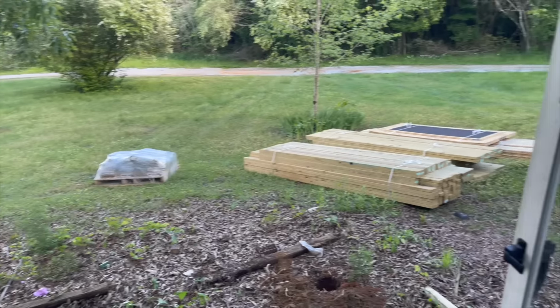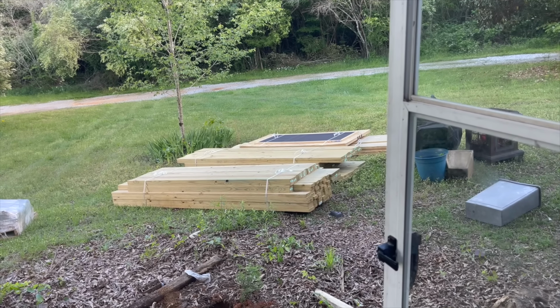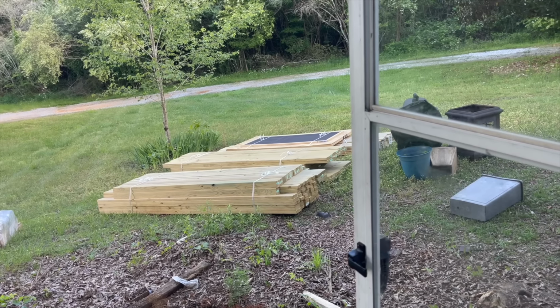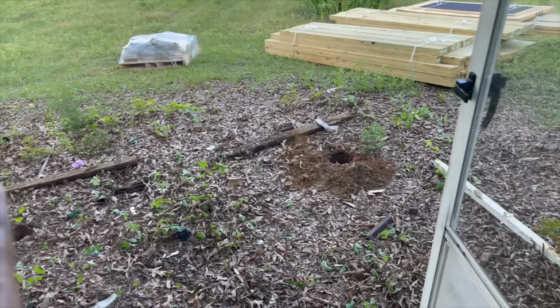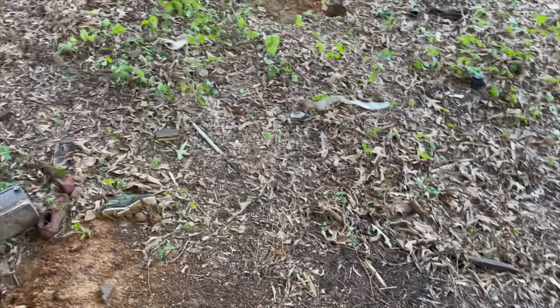I don't know. But anyway, they didn't deliver the French doors, but my contractor says he has them at his house because he did not want them to get damaged. So I still need to get these wood pieces up and move them and get this all cleaned up. I don't have a rake, or I would have raked all of this up.